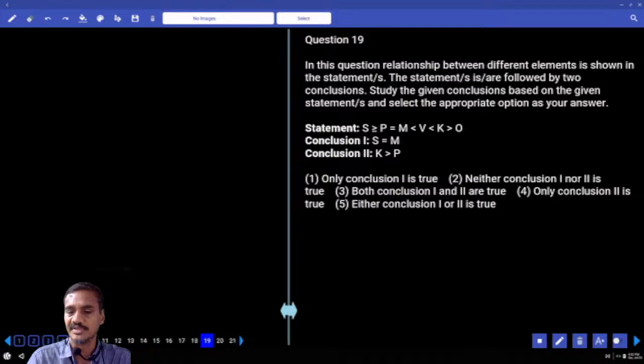S and M, S greater than or equals to M. Equal to M is false. K and P, P lesser than K, K greater than P. Only 2, only 2, choice 4, question 19.